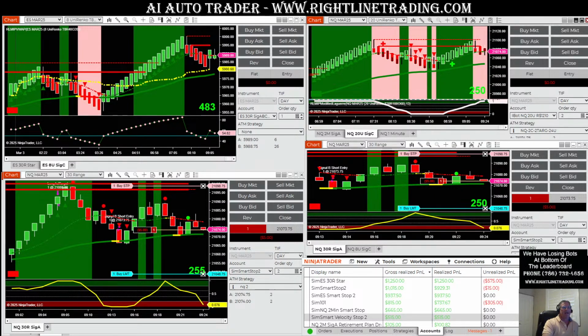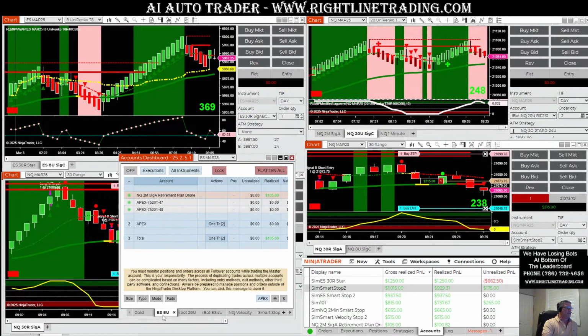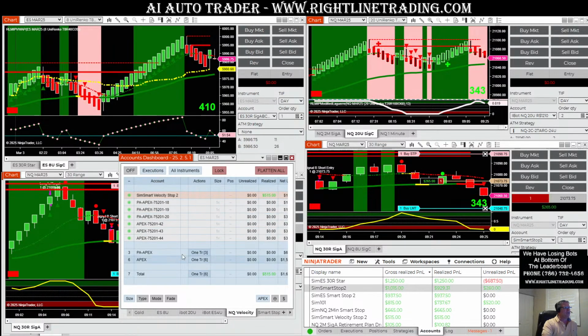So I kind of time out my entries by using a trade copier. I take my most profitable strategies on my leaderboard and I put them on a tab. You can see I have my velocity stop. It's one of my favorites to use. And I have it across 3 PA accounts and 3 evaluation accounts. So if I'm ready to trade that sim velocity stop, I'll click on, and the next trade that bot takes is going to be copied into all of my accounts.